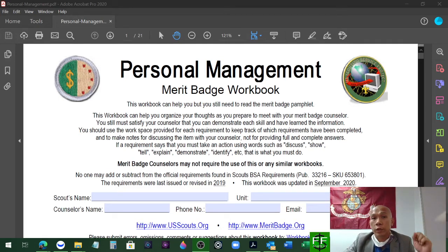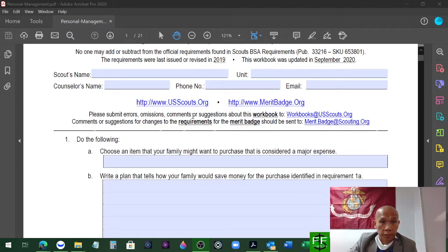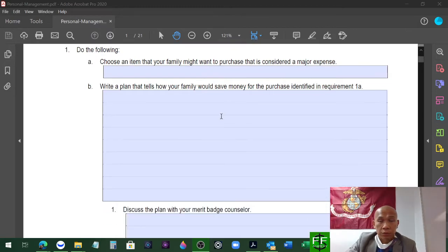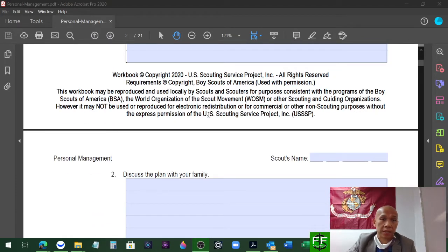So with that, I want to go over right now what I expect for scouts to have prior to coming into the second session. Here's what we'll go over. All right, so here we are at the workbook. Now you really should knock out numbers 1, 2, 3, and 4 by the second class.